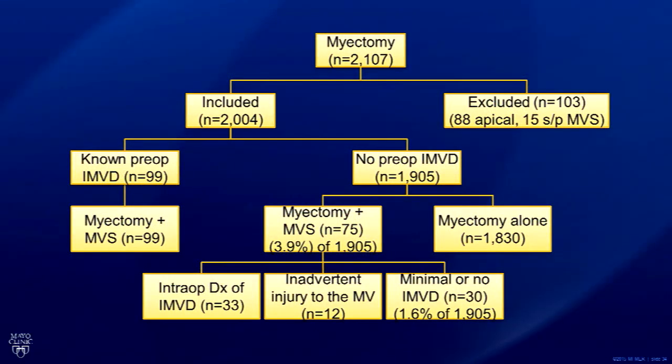Now, one of the common findings in patients with obstructive hypertrophic cardiomyopathy is mitral valve leakage. And there's some debate amongst surgeons and cardiologists about how often things need to be done to the mitral valve in addition to the myectomy. It's been our practice at the Mayo Clinic to do an adequate myectomy to completely relieve that gradient before we do anything to the mitral valve, unless there's obvious mitral valve damage from other diseases.